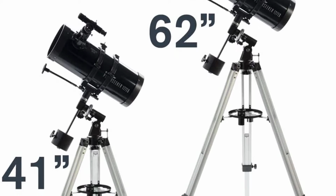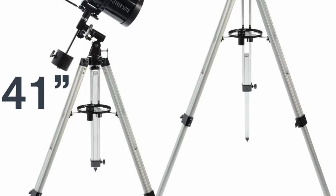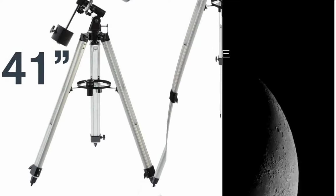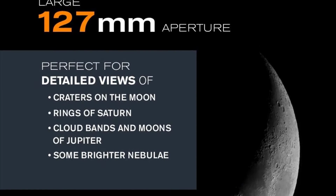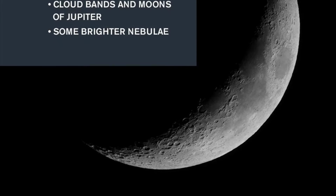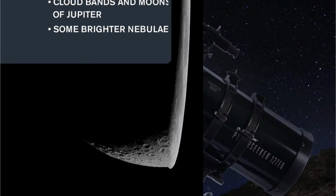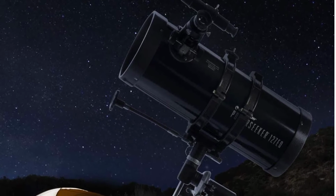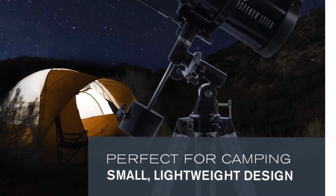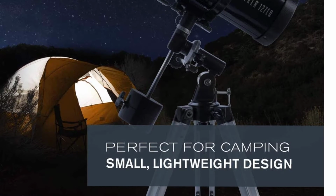Manual German equatorial mount. Navigate the sky with our Newtonian reflector telescope. It features a German equatorial mount with a slow-motion altitude rod for smooth and accurate pointing. Adjust rod to desired position, then easily secure by tightening cross knob. Compact and portable. This telescope for adults and kids to be used together is compact, lightweight, and portable.